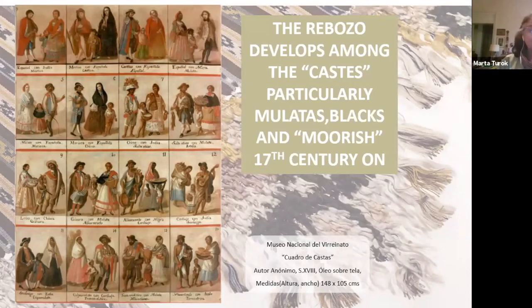However, by the 16th, 17th century, the rebozo develops among the castes, particularly the mulatas, that were the combination of Black women with indigenous. The Black women, there was a very strong trade with Africa for slavery in Mexico too. And then a Moorish, it's called Morisca, a Moorish caste, which is not necessarily a Moorish person. So, it gets a little complicated there. But if you look at these little squares, you can see that almost all of the women are wearing a rebozo. So it starts out not as an Indian garment, it starts out at the castes.